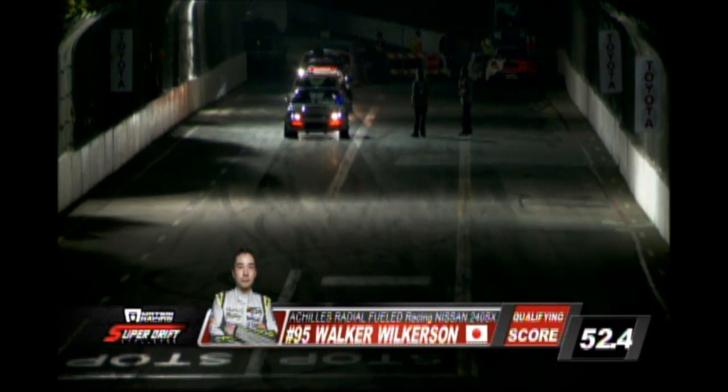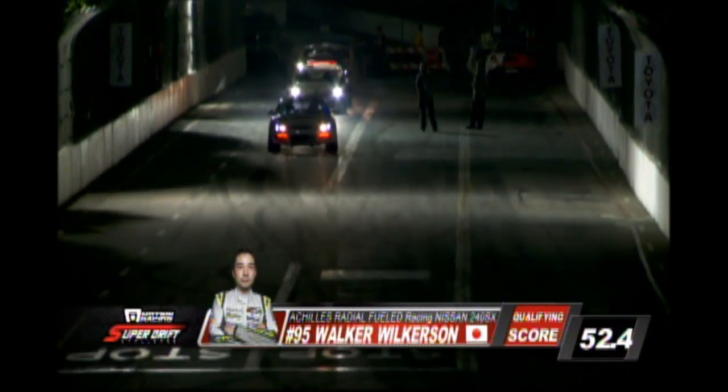52.4 for Walker Wilkerson. We are clear to send our next driver. Here we go. Jeff Jones, CX Racing. Hankook tires, V8 S14. Woo! Using all the wall. Whoa! Jeff tapping the wall.